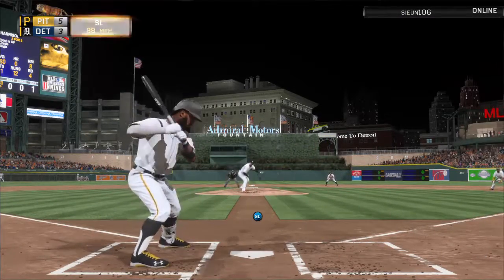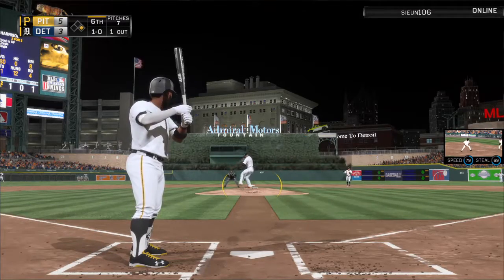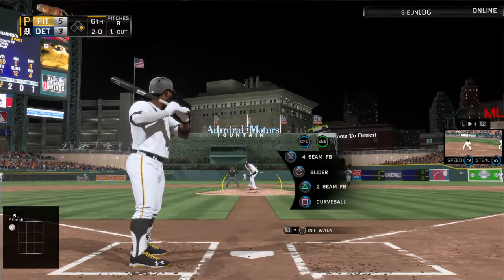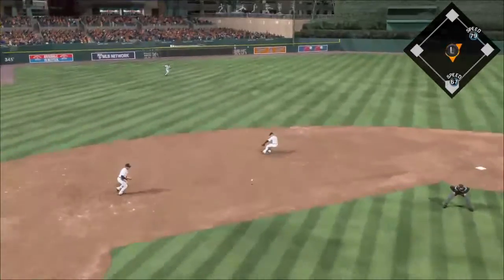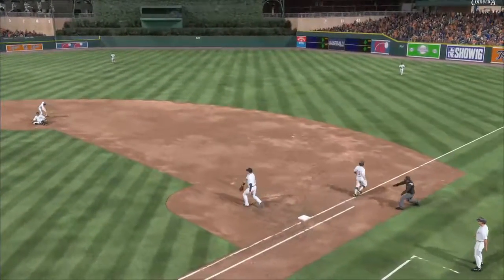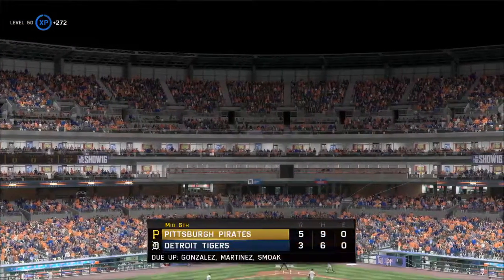Josh Harrison. Here's a slider to start things out. Looked at for ball 1. Inside, and he falls behind the hitter now 2-0. 2 tough sliders there back to back, and he couldn't get him to bite on either. Now he might have to change tack here, down 2-0. On to first, and he really paid the price at second base, but it's a double play.